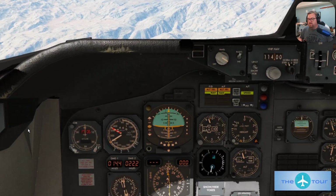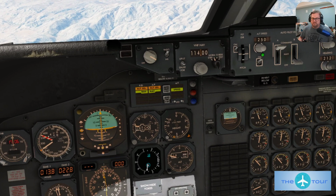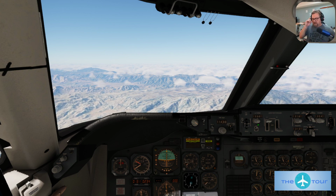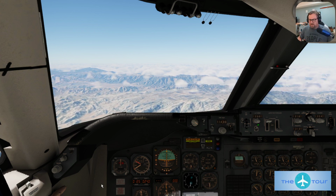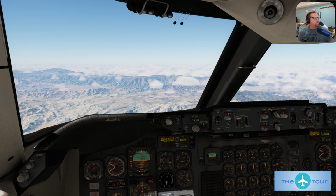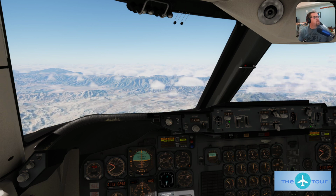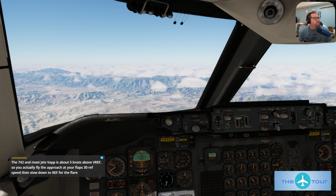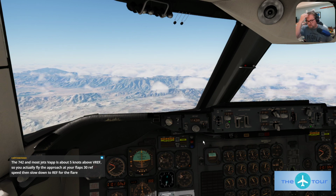How are we doing here? 11, almost there. We're going to level it at 10,000. Keep ourselves at 250. That'll keep us above the terrain. For 13 miles, I think that descent actually went pretty well. A big assist to our friend Captain Crash, who has helped us out along the way. Right. Yep. Captain Crash. Agree.